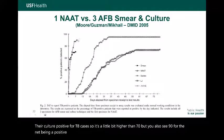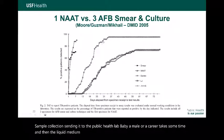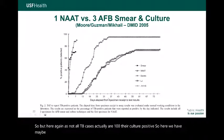So a single NAT, already 90%, and you have the result in a few days, because sample collection, sending it to the public health lab via mail or courier takes some time. And then the liquid medium here, this was the Bactec 460, the radiometric version is not any longer in use. Now we talk from the same company, MGIT. But here again, as you know, not all TB cases actually are 100% culture positive. So here we have maybe 95%, but by week 6 or 5, I should say.